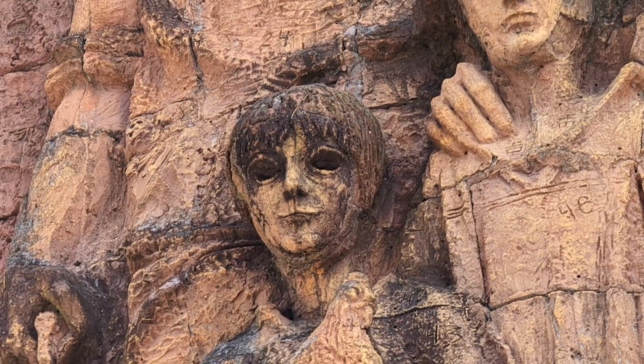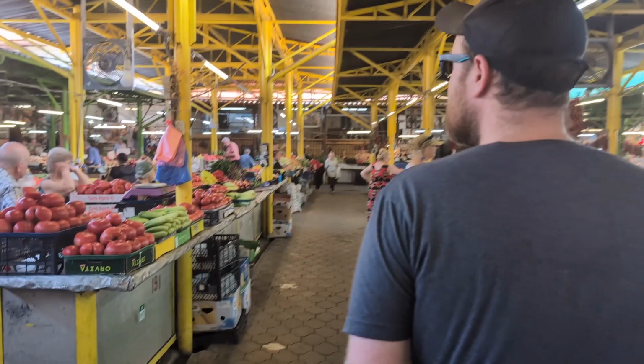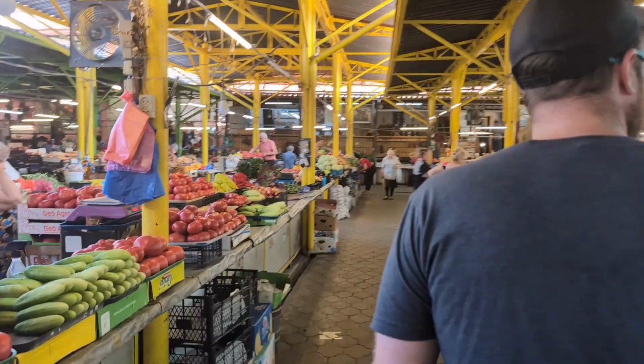It's horrifying. We're in the covered area of the market now. This is where all the produce is sold. Just buying some snacks. I got some of these really tart berries, but you gotta watch our other content to see that. And then Stacy's buying some raspberries, and maybe we'll get some grapes later or something like that. It's just kind of neat.